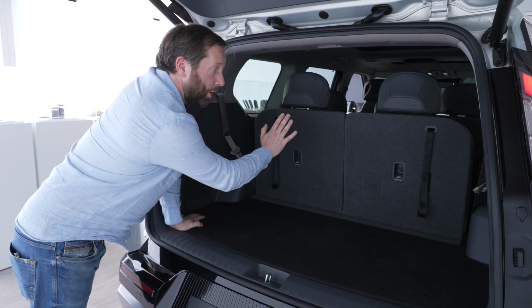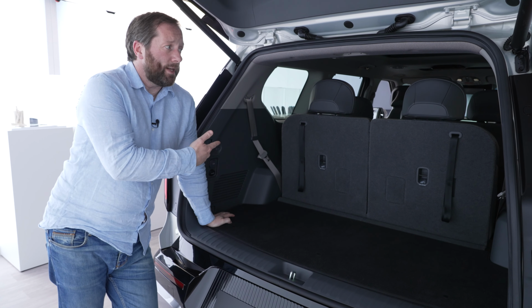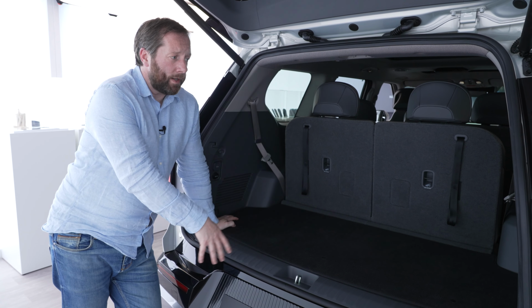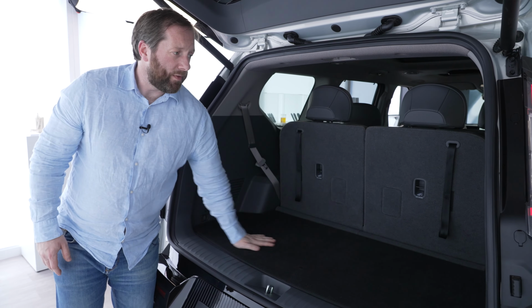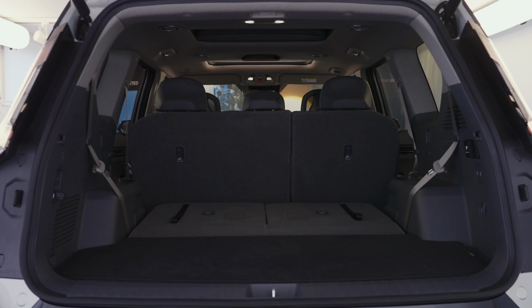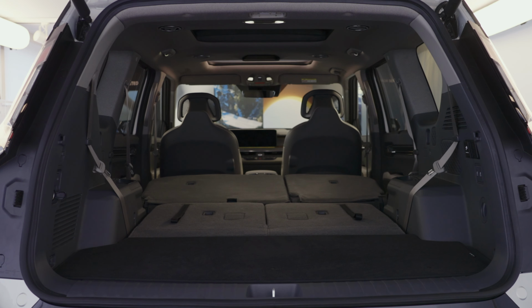Okay, the seats are fully upright. They do recline a little bit more, but you can sit in there and still fit stuff in the back. Very easy. You can even drop the middle seats via buttons here. You've got a 12 volt power socket there. It's all pretty good, and you know, a lot of room.